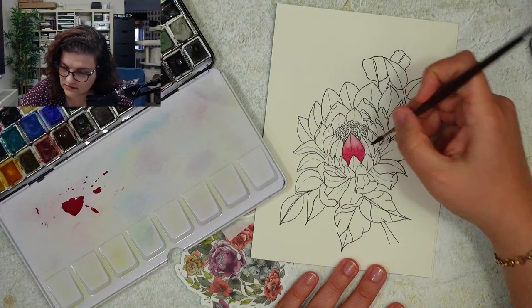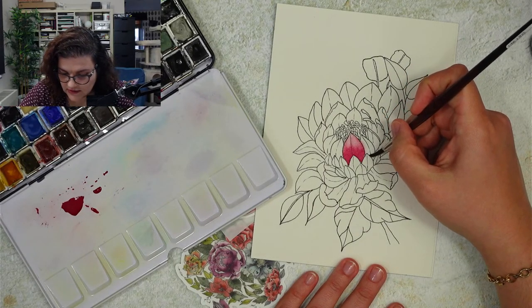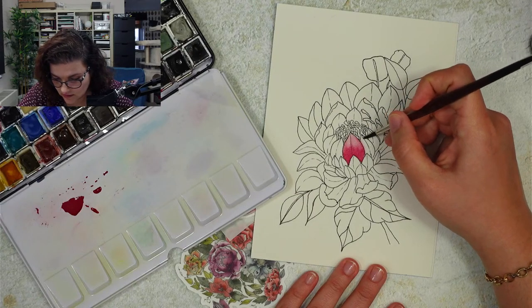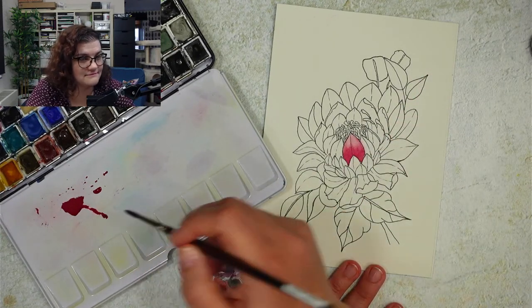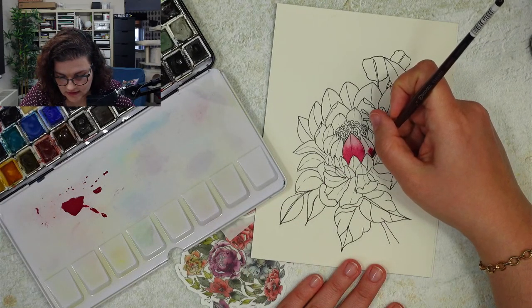So let's do this. I'm adding for the next petal. Some people like to work one petal in, one petal out, and not let them touch. I want to see what happens if I let them touch. I want to see how the paint flows. Okay, so we'll see.